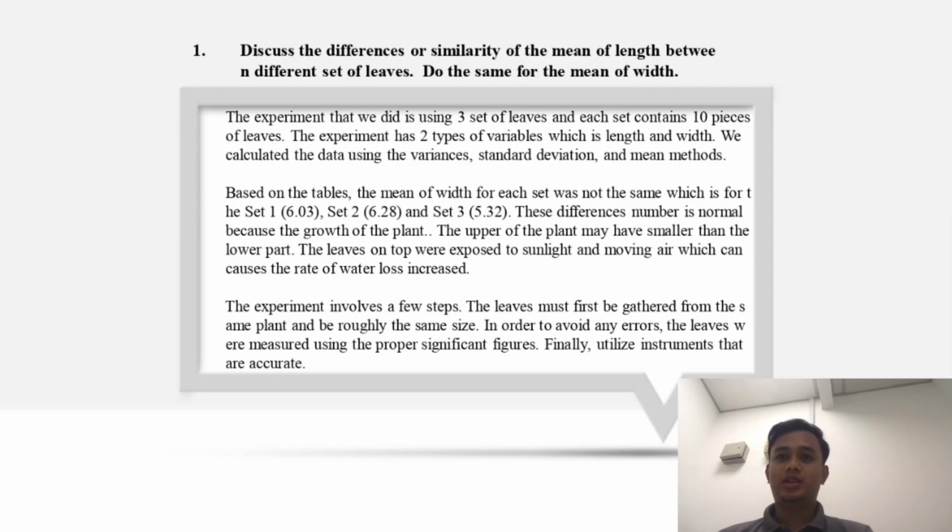The experiment that we did uses 3 sets of leaf and each set contains 10 pieces of leaf. The experiment has 2 types of variable, which are length and width. We calculated the data using variance, standard deviation and mean. Based on the table, the mean of width for each set was not the same: for set 1 it is 6.03, for set 2 6.28, and for set 3 5.32.